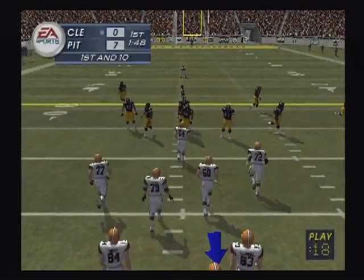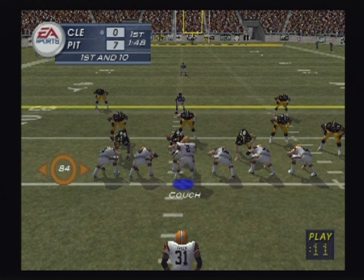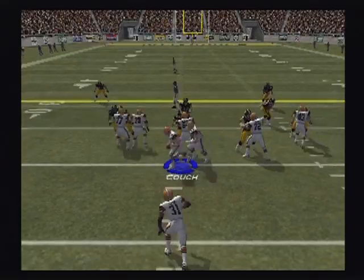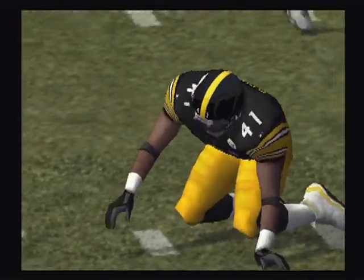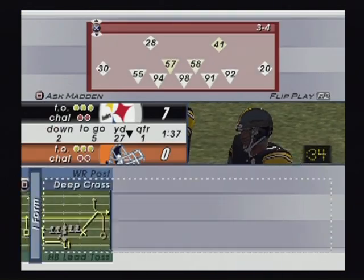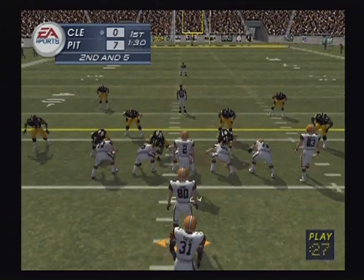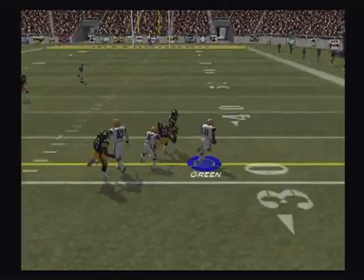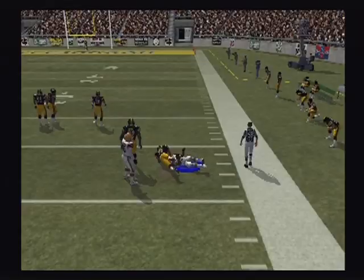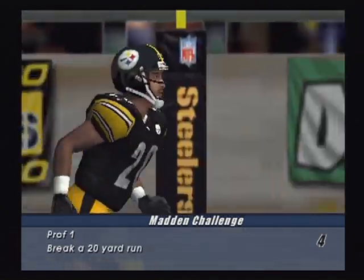First and 10. Ball on their own 22. Using motion. Searching for a seam. He can't wrap him up. And he's brought down at the 27-yard line. Gain of a handful. Second and 5 coming up here. Set. Using motion. Looking for an opening. Stiff arm. He's to the 40. Washington makes the tackle at the 47-yard line. Good gain there and a first down. If the defense keeps giving up runs like that for first downs, they'll have to make some adjustments to slow this guy down.